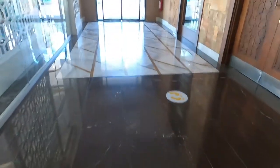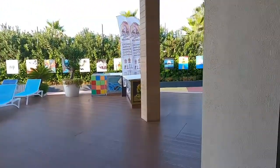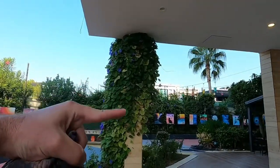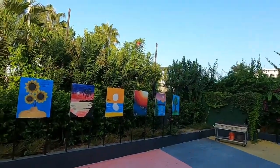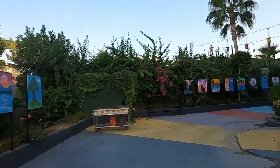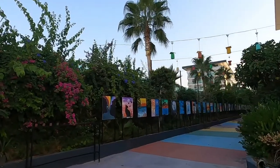Food in this restaurant last night wasn't particularly great, but yeah, there's plenty on offer in the main buffet restaurant, which I'll show you in a bit. As you can see, it's very clean throughout the hotel. So the local town is that way, which I will film in another vlog. But yeah, they do lots of different activities here, including art classes and things like that. So you can see all different paintings that guests have done over the years.